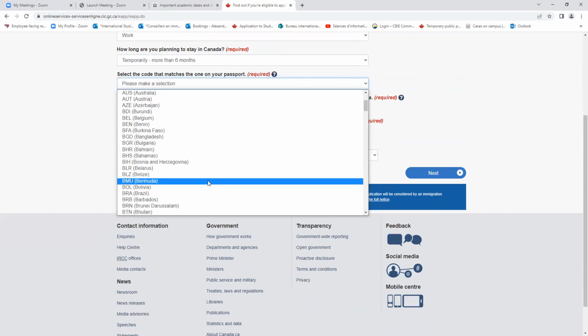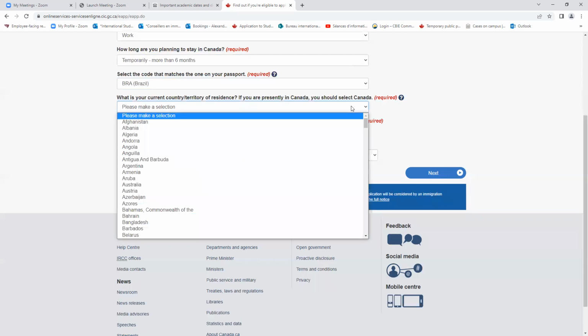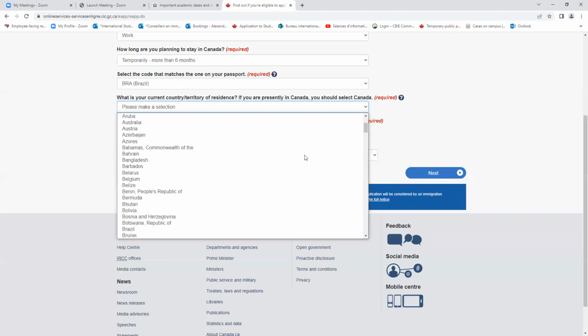So we're going to do Brazil. Obviously, answer based on your situation. Current country or territory of residence. So this is important, depending on where you're planning to apply for your postgrad work permit. It is possible to apply both inside or outside Canada, and both options are completely valid.